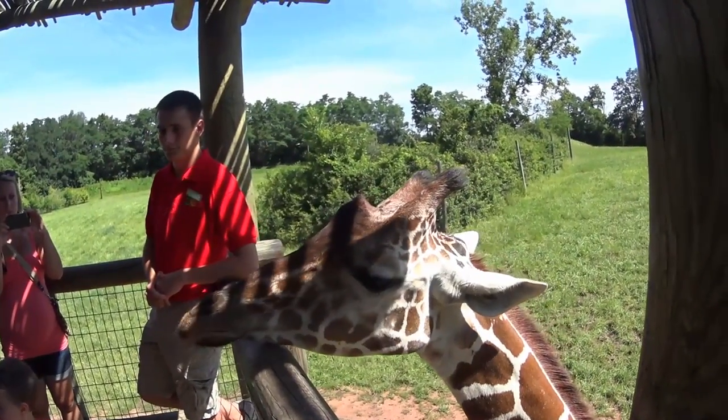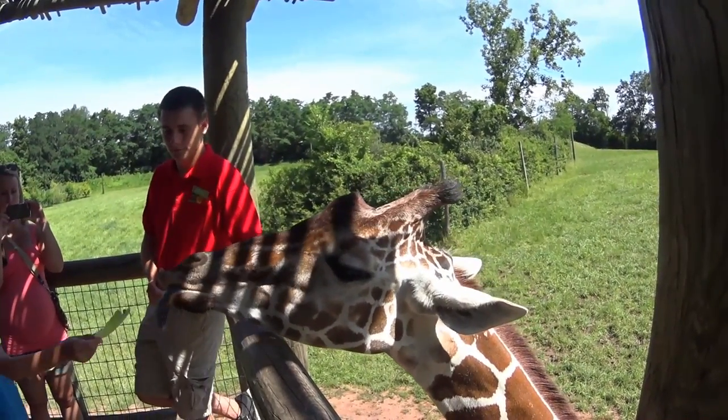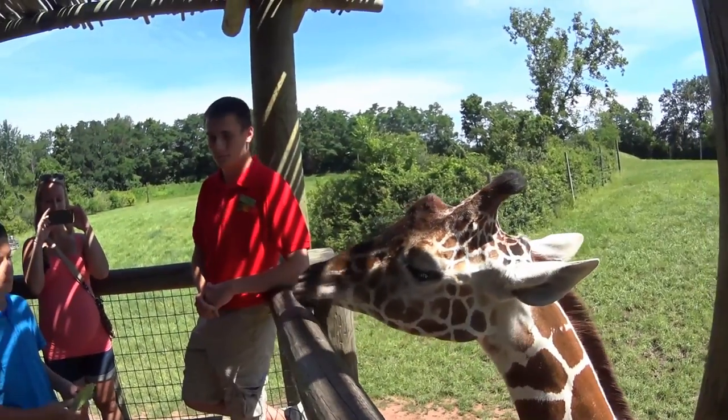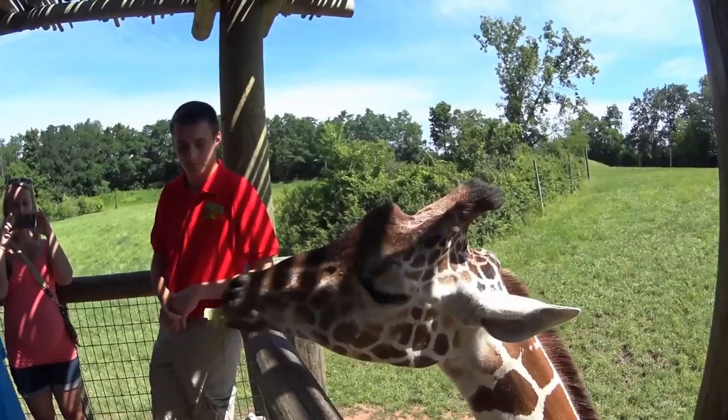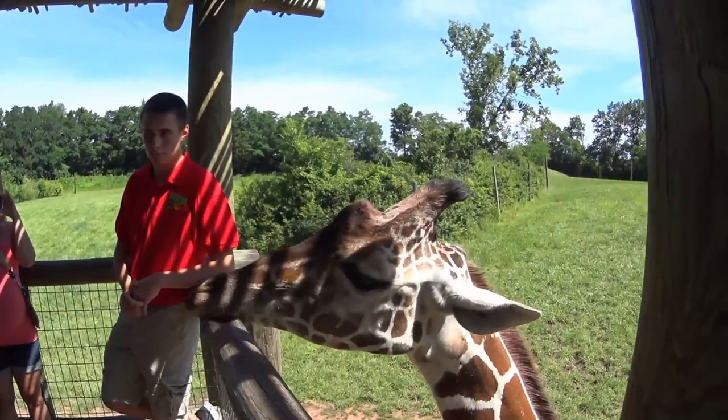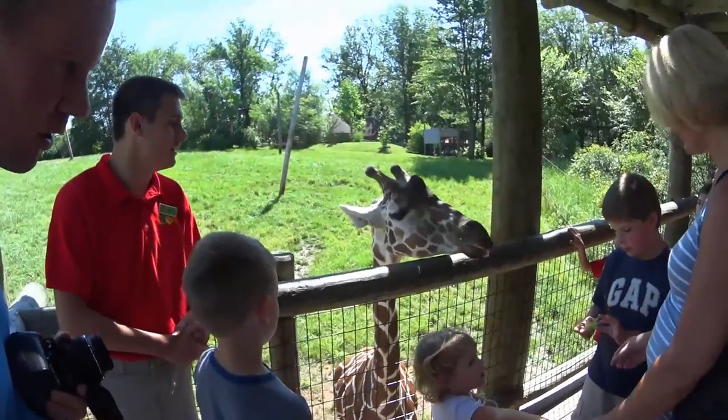Back to feeding the giraffes, we do have lettuce at the back table as well as token machines. 1 piece of lettuce for 1 token, or 6 pieces for 5. Mystic on the right hand side will take some lettuce from you, but she prefers not to eat it.